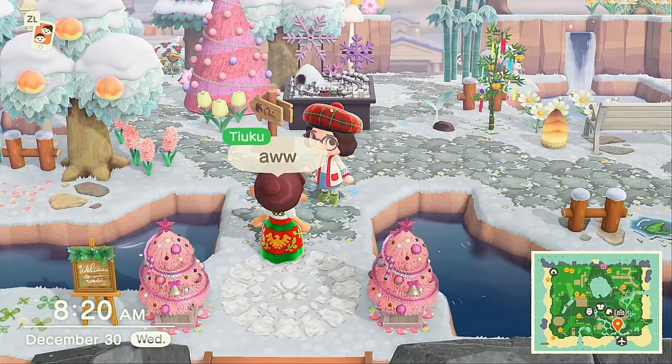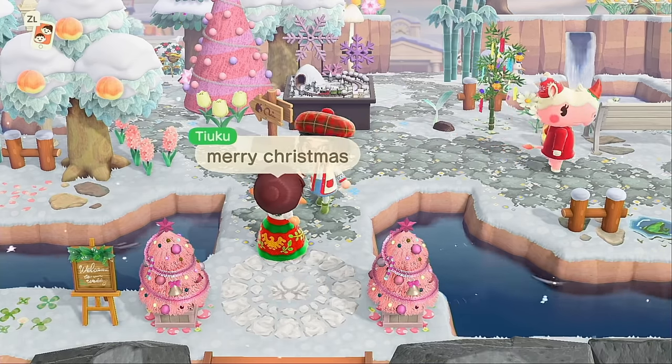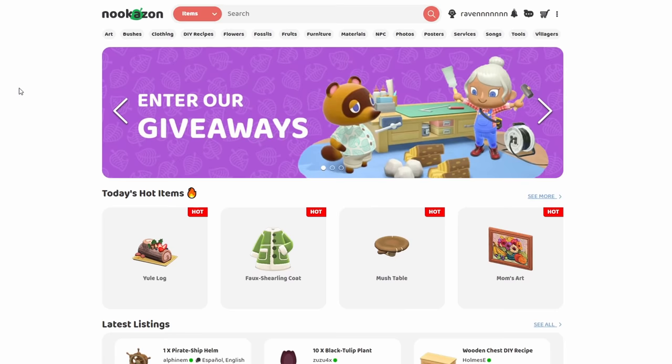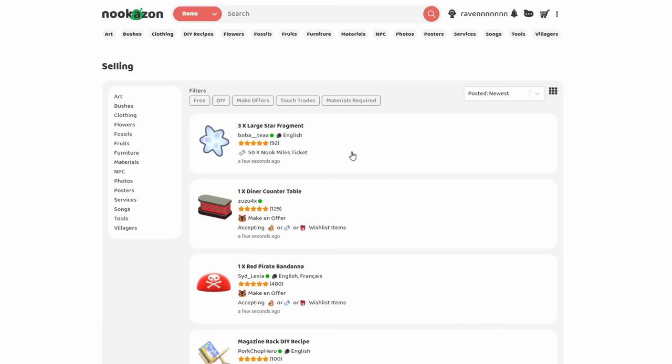Honestly, these last two times I've forgotten that we're actually also doing a trade. And I'm just like, all right, bye. And I forget that they're supposed to give me something. Aw, thank you. Bye. Well, that was fun. They came to my island, spicing it up a little bit. This has been going really good so far. Let's find another one. This is so fun.